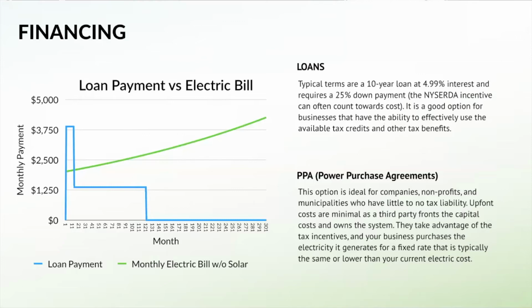Another option is something called a power purchase agreement, often referred to as a PPA. If you're a municipality or a nonprofit or a company that has little tax liability and those tax benefits aren't helpful for you, you can go with this option.